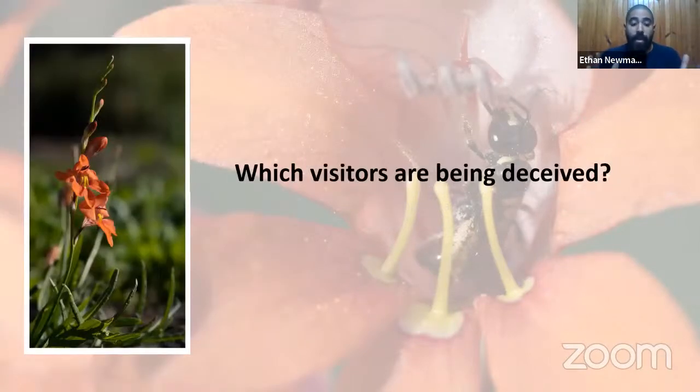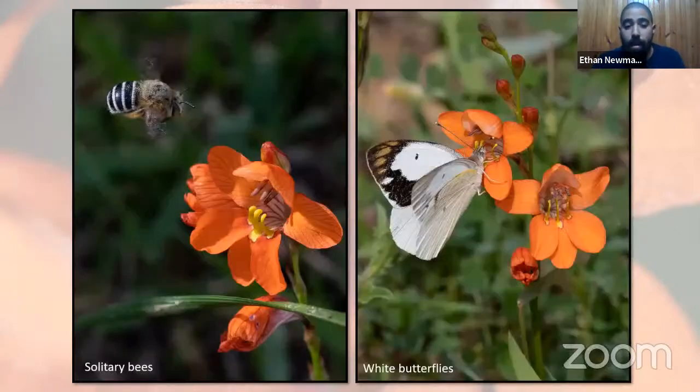So for any pollination study, you need to ask yourself which pollinators are visiting the flowers, and in this case, of course, which of the visitors are potentially being deceived. And at the three localities that we worked at, we mostly observed the solitary bee, Amegilla, as well as white butterflies.